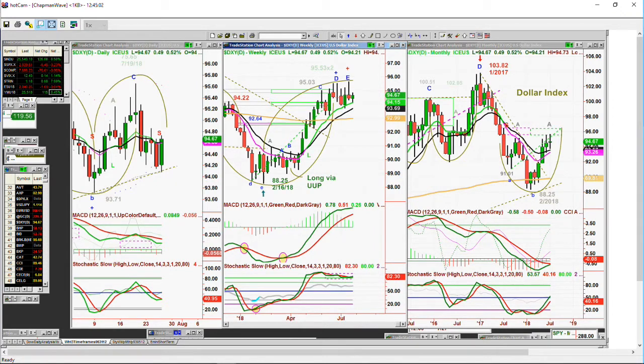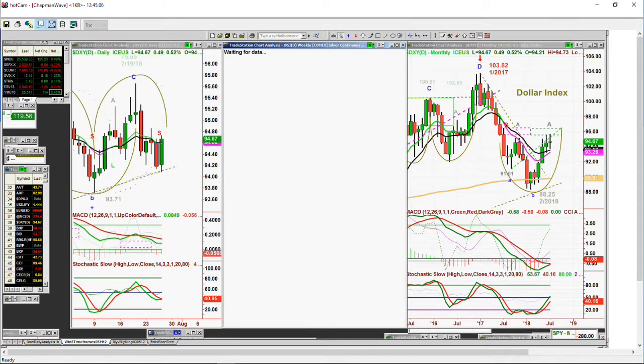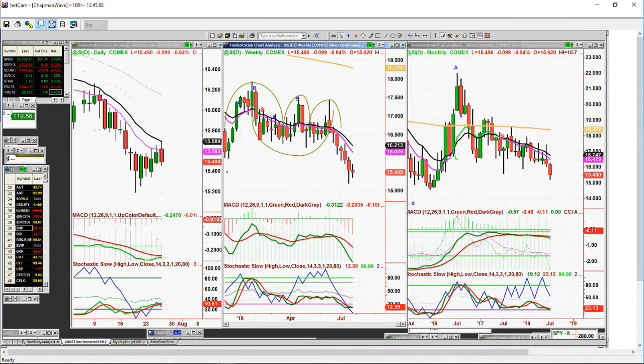Next question I had. Oh, so let's look at silver. Silver's, let's see, gold is down. So silver's down 0.64 at 15.49. Yeah, it's the same sort of thing. It doesn't look quite as bad in the chart formations as the dollar, as gold itself, but it's not great. It's not great.